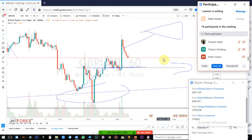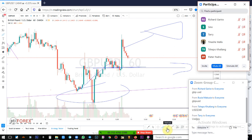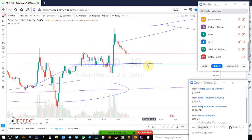Now we have the clue that it is the beginning of an upward move. So the question is, when should we take that buying entry? Because we cannot just take the decision from the higher time frame and say, the market is opening in 3 hours, we are buying the pound USD. It doesn't work like that. What we should do is consider our lower time frame. Now I'm opening the 1 hour, but let me open the 30 minutes just to add to my details.